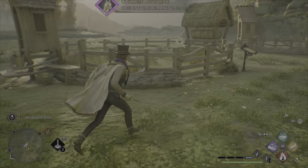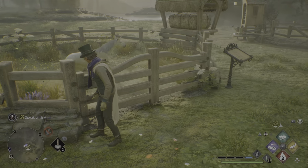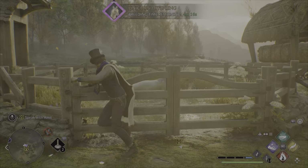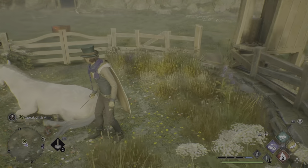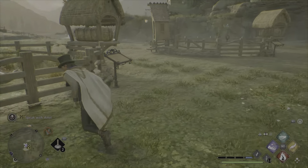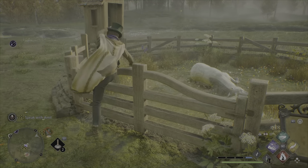I didn't know they could do that, because I didn't think that it would be able to get into the pen. So usually in games, something like that, they'd be like, I can't. Oh no, I can get into the pen. Wow. Like, see that? Usually things like that, you can't get in there. That's the breeding pen. That's where they go in the breeding. But I can get in.